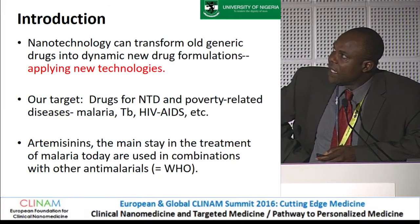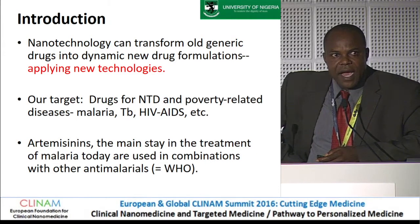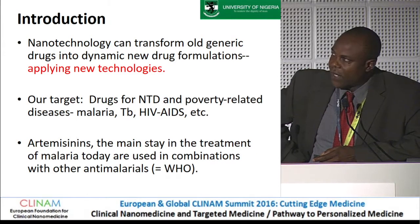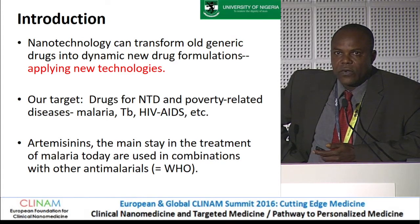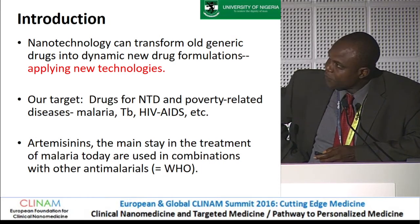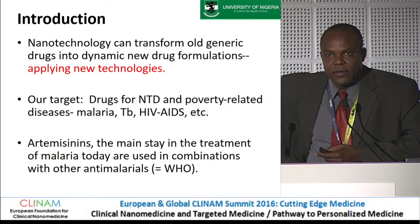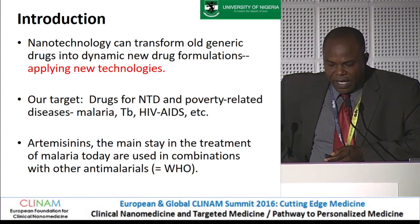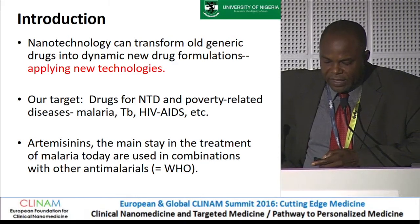Nanotechnology can transform old drugs and add a lot of value to old drugs, as we all know. And that is one of the targets which my research group has been working on: applying nanotechnology to old drugs to at least bring a lifeline to them. And as we know, artemisinins are the mainstays of malaria treatment currently. And like one of the speakers talked about, we don't use them in isolation, we use them in combination. That is why we used artemisinin in combination with lumefantrine in this result.